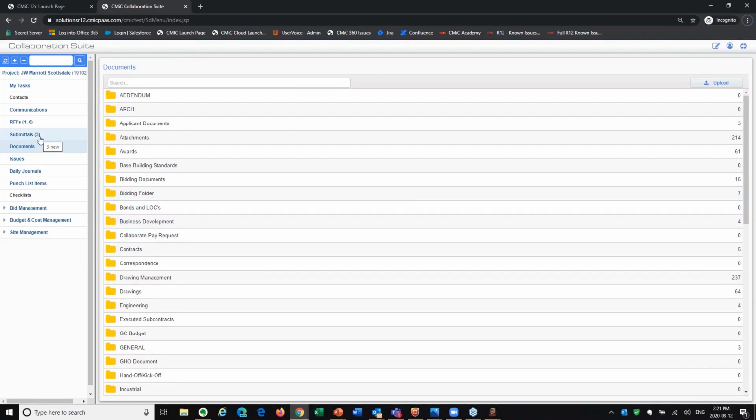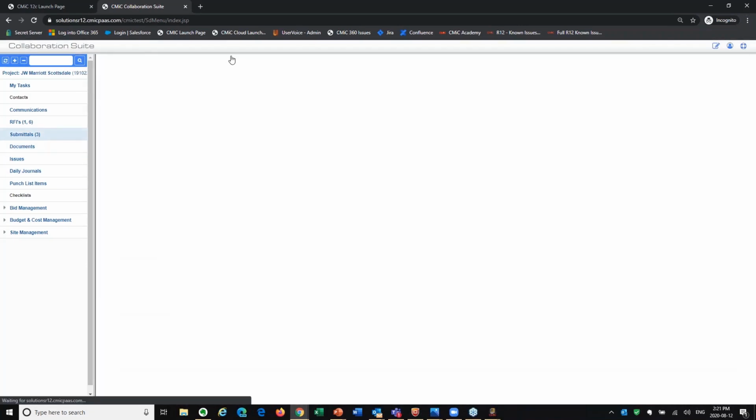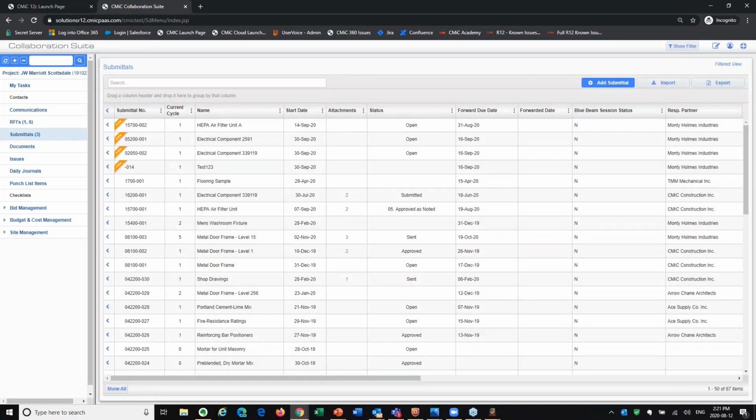Now, I want to take you through a scenario that's actually going to be a nice handoff to Joel in this case. One of the most common things that we want to collaborate on with subs, aside from drawings, is we would want them to produce submittals for us, right? And then ultimately, we'd like these submittals to go out to our architects, and hopefully they can approve them in the system as well. So we're going to talk about some options that are in place to do that using Cmic Field.